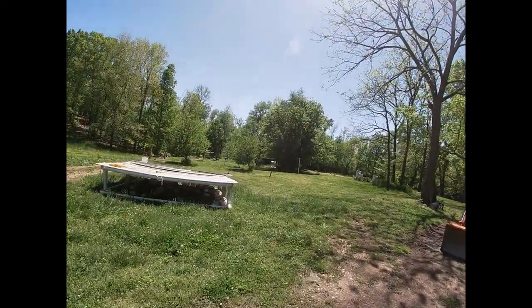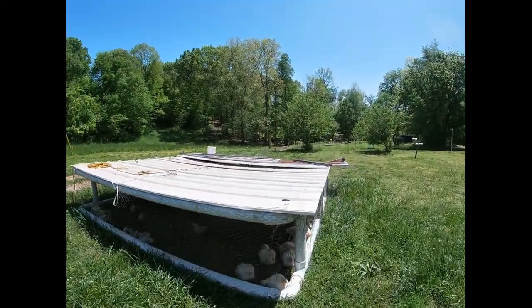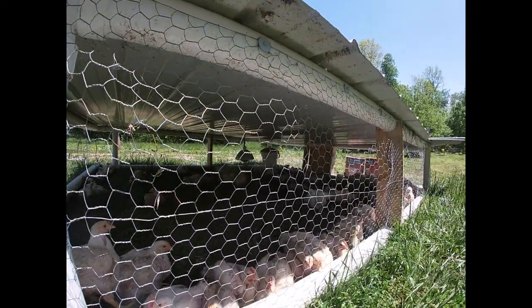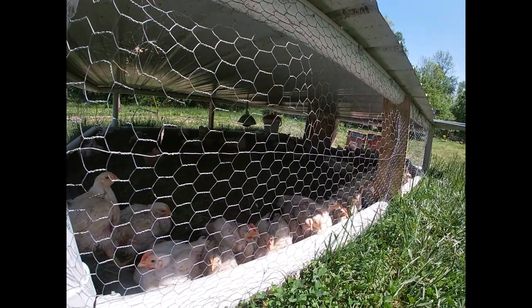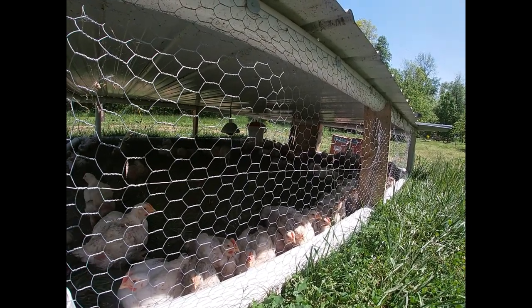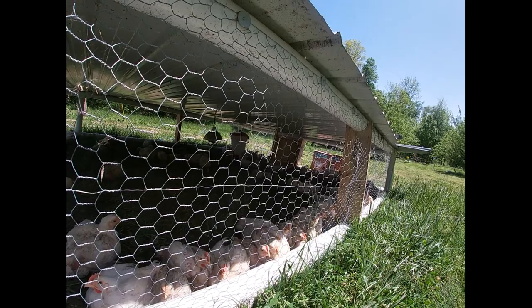They are here in this chicken tractor. At this point, they have plenty of room to walk around and move and do what they need to do. But they're growing and getting really, really big. They will be 5 weeks old tomorrow, which will be May 2nd, and they are doing really, really good.